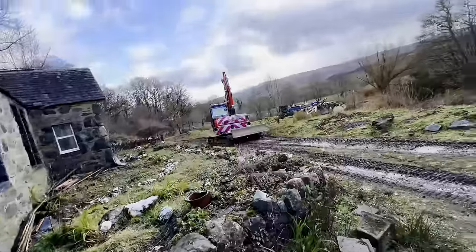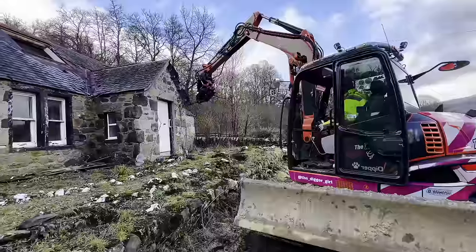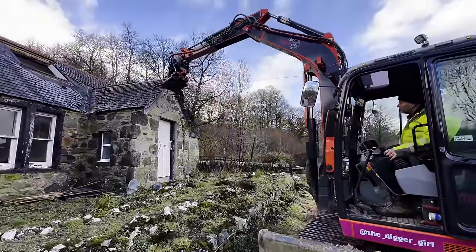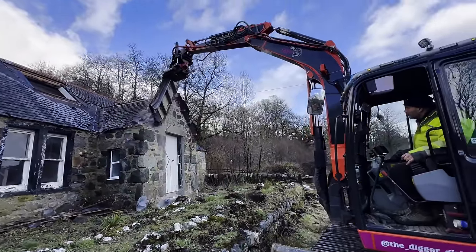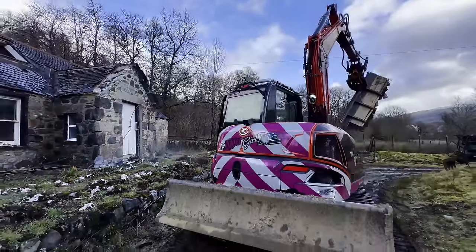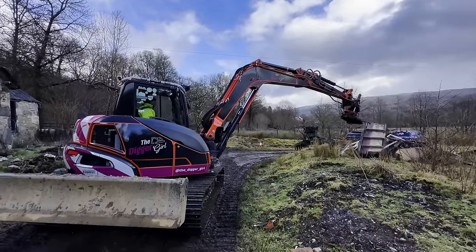We've got Dad's obviously on my machine there now. Don't know what he's doing. He's got the claw going and the Kobelco is here. Can't work that Rototilt.